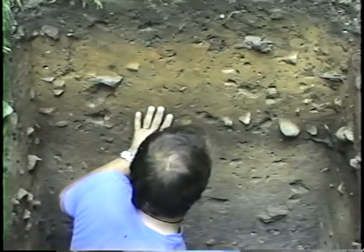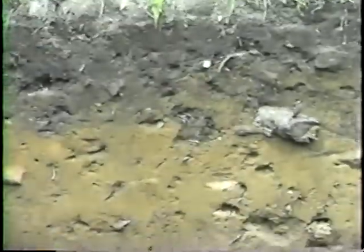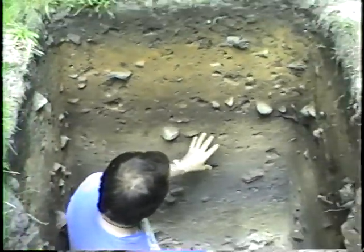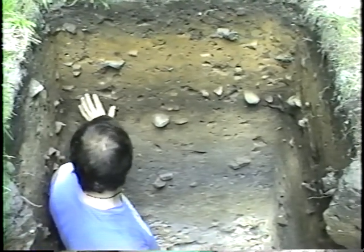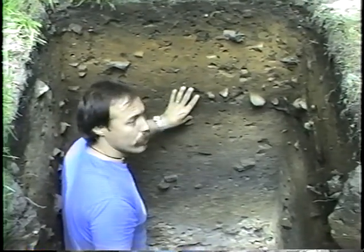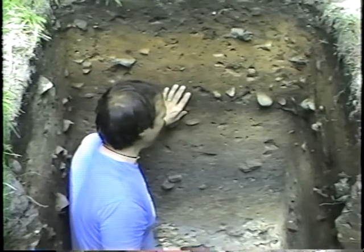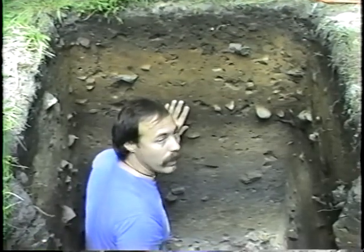Below Zone B, we have another dark zone called Zone C, which is very similar in color and in material content to the Zone A at the top of the unit. The zone is visible about a hand's width again all the way across. It contains a large amount of burned sandstone, a lot of charcoal, and from this level we have recovered ceramics and projectile points, which would lead us to believe that this dates sometime between the early and middle woodland time period, somewhere from about 1000 BC up until about 0 AD, the time of Christ.